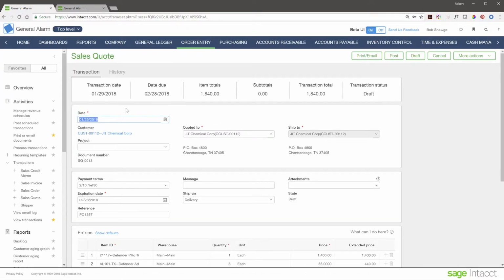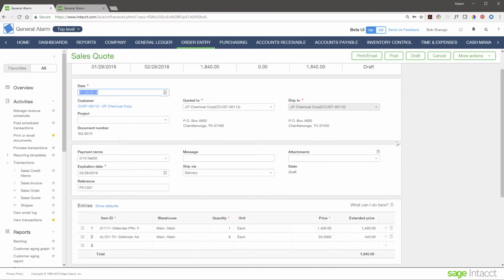And you can see across the top, I have everything about this. I have the transaction date, the due date, the item total, all the information that goes into this. I can see the status is draft, which means it's not ready to be moved forward in the workflow at all. I've simply created a draft of this and the system's holding it for me to finish up. When I entered the customer here to start this, it automatically filled in the information for the quote to and ship to. The payment terms are put in automatically, but I can change those.